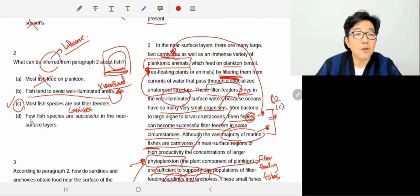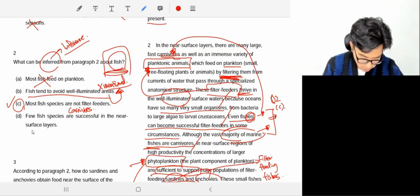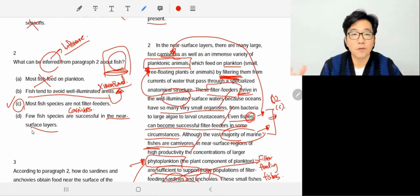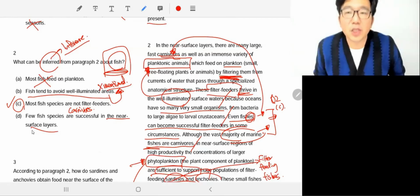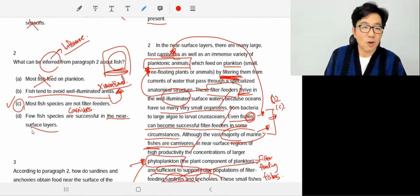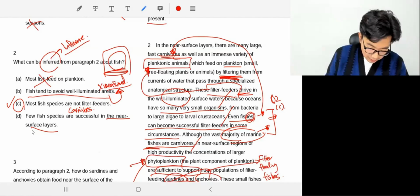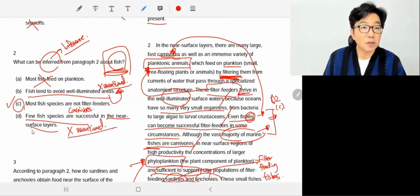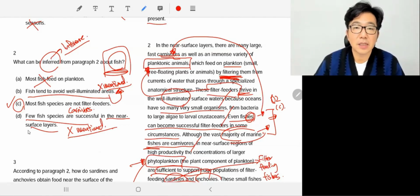Okay. D, few fish species are successful in near surface. Do we have this information? Logically, it's wrong as well. I mean, near surface area has more food for everyone, whether you're fish or organism or whales or whatever, as paragraph 1 says. So logically, it's wrong as well. But does it say this? Not at all. So be safe. Okay, not mentioned, wrong information. So question 2, the answer is C.